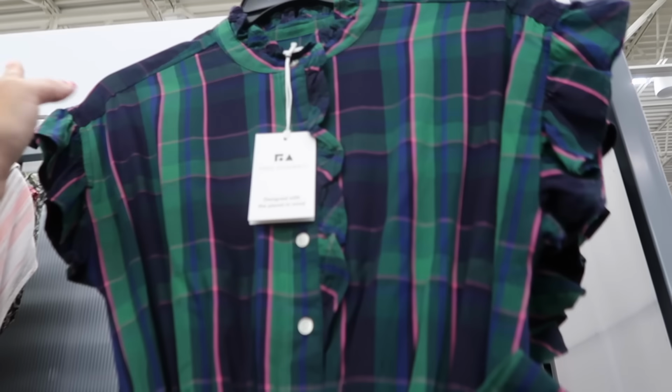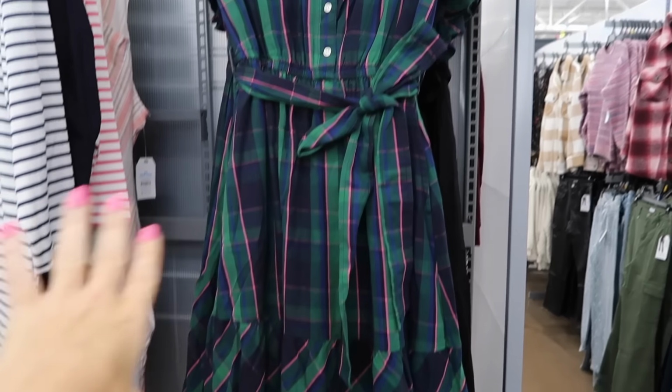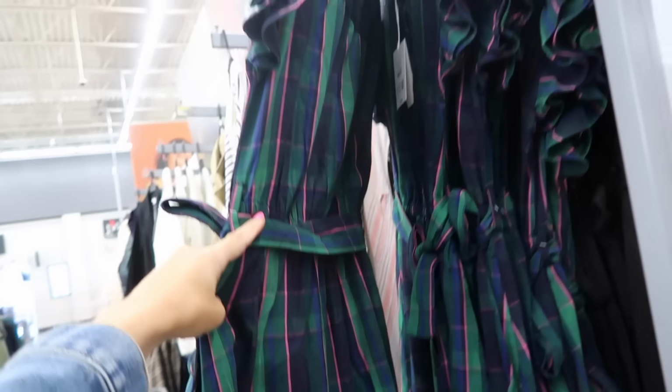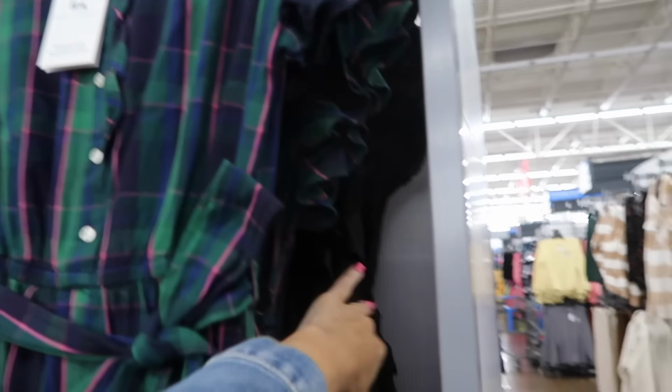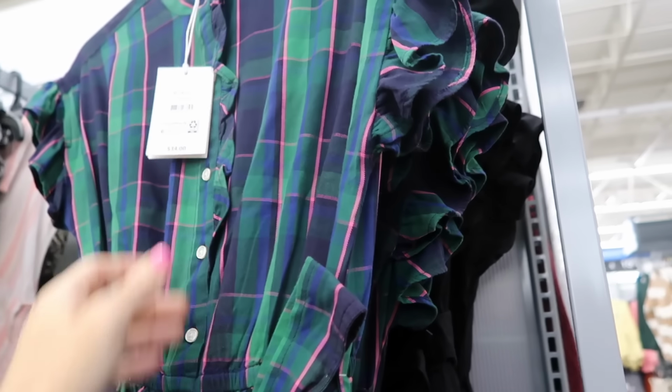New flutter sleeve dress from Free Assembly. This one has that ruffled neckline, the ruffled trim. It's a dolman sleeve. Buttons up into the waist with the elastic. It's a flowy fit with a drop tiered skirt. And then the same fit through the bottom. In the green plaid with a little hint of pink. They also have solid black. And they are going to be $34.